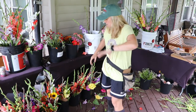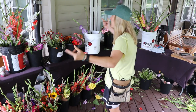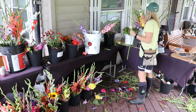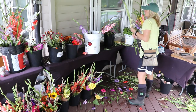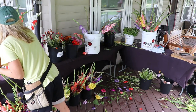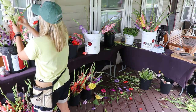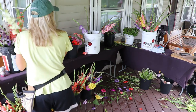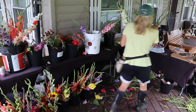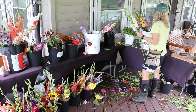Wow. Whew. White, let's do white. Two that I've yet to open. And then this one is opening. Who do we want to pair with him? This pale pink? I don't know.